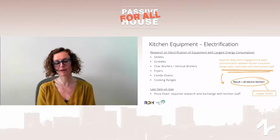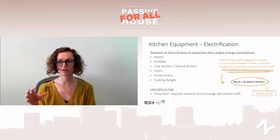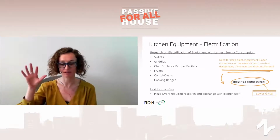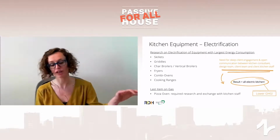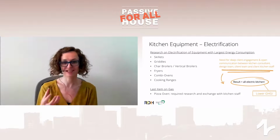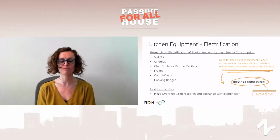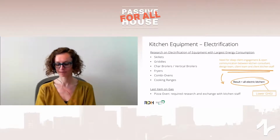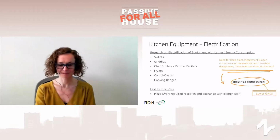So again, I want to highlight that none of this could happen without a really good integration between every single party, be it the design team, as well as the client team and their kitchen staff. But thanks to that, we do have an all-electric kitchen, which is amazing. And this is the way to really reduce your greenhouse gas emissions. So we've talked about equipment.